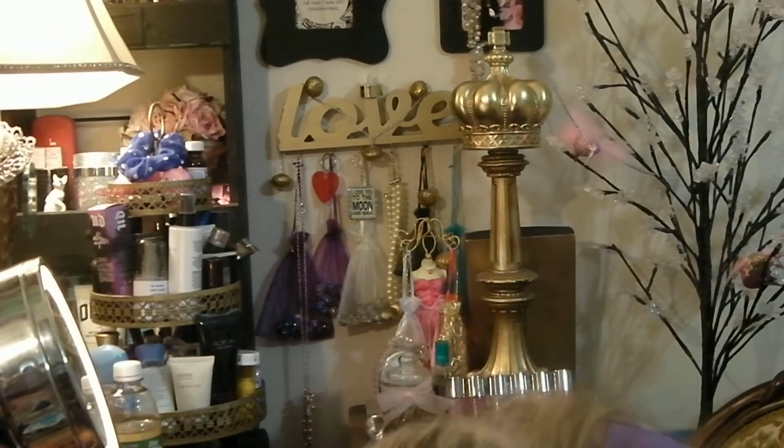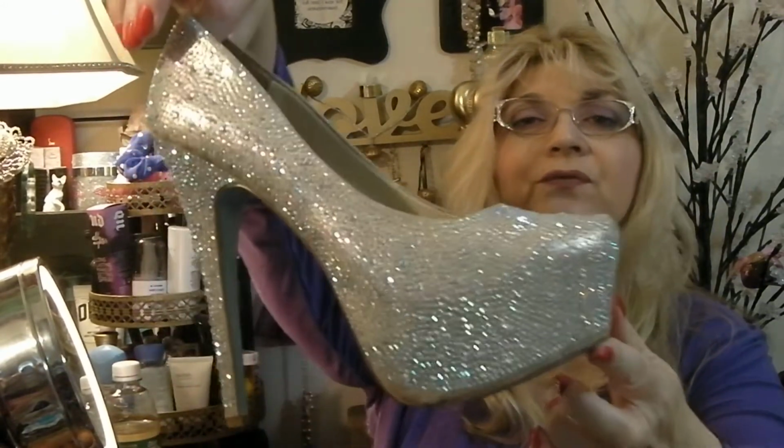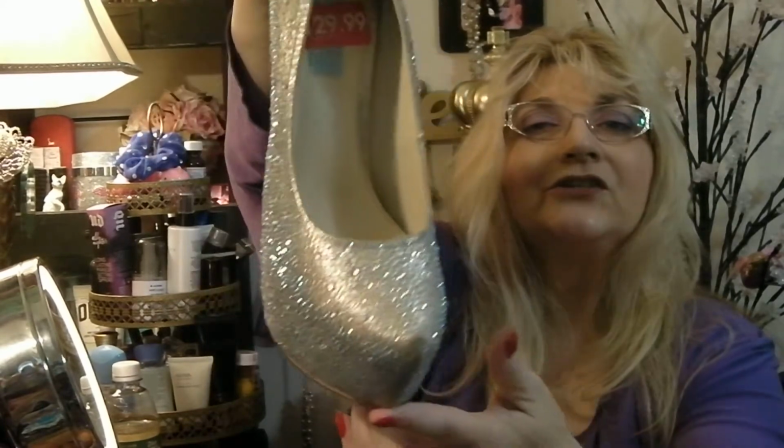And the last trend, which is my favorite trend, is the Cinderella shoe. Now it's a glitter shoe, and I no longer have a pair of glitter shoes, and I can't wear these shoes anymore since I broke my leg. But this is my Cinderella shoe. These are my Betsy Johnson shoes.